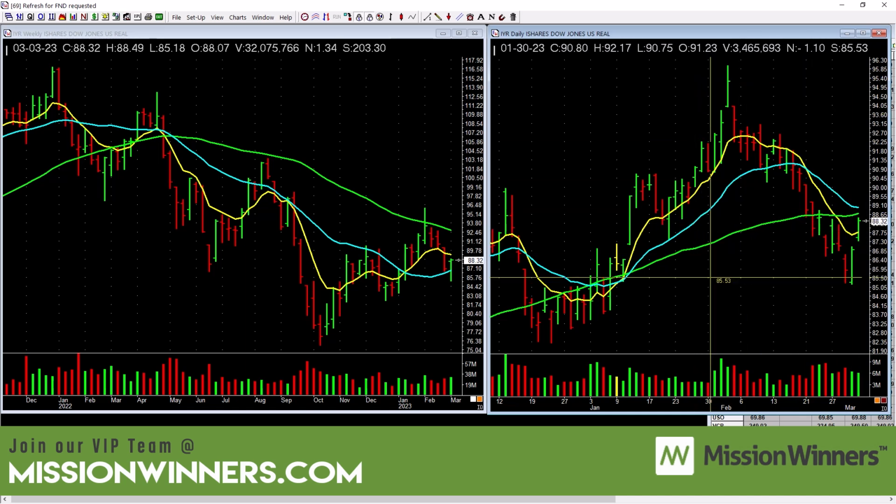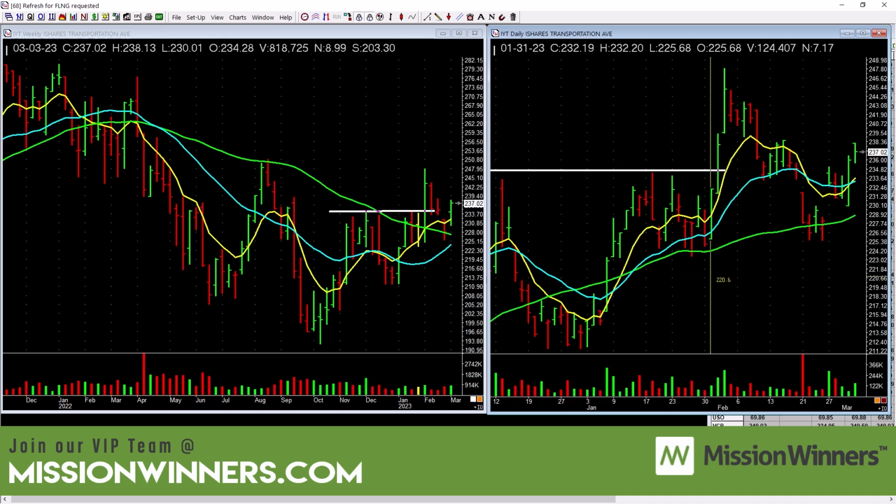Real estate, it's picking up, but it's still below the 50-day. There's not a lot of power here. Be careful with real estate. That's power for us to know.